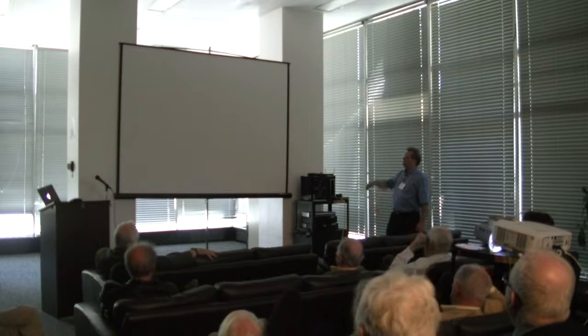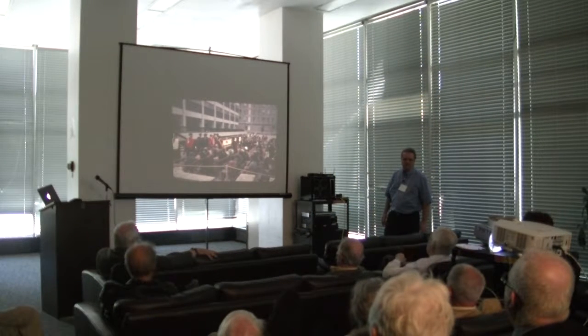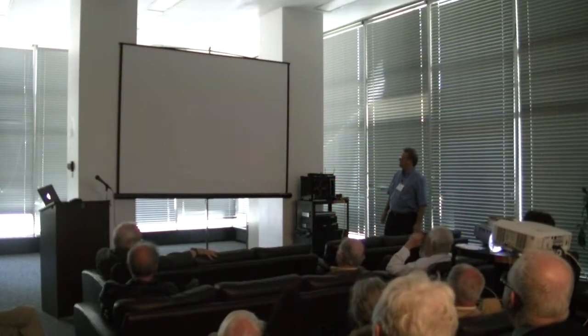Keep going. They're pretty similar. Okay, so there's someone giving a speech. I don't know who it is. And people milling around. I suppose that we looked at these with Bill Greer, and he was there, but he couldn't remember who anybody was either. So, do you recognize anyone? No, they're kind of small.